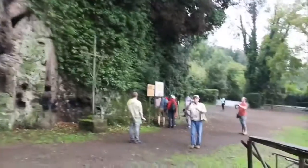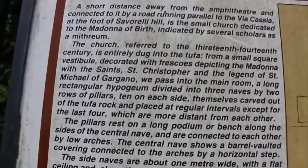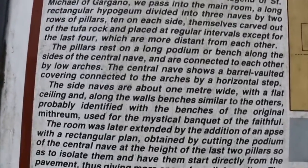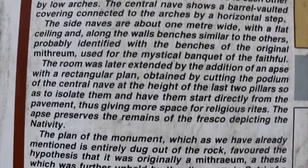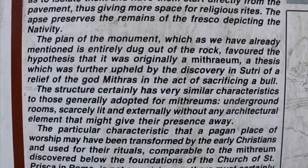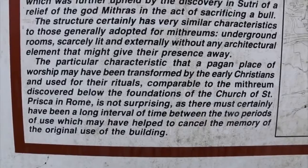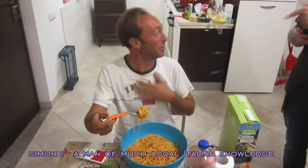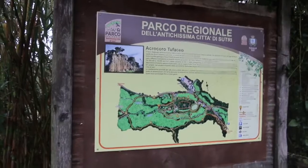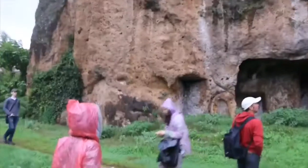We'll take a look at the sign over here. Just going down the sign slowly so that the words are captured for those who want to. You can see talk of Mithraic and Christian places of worship, rituals, etc. within here. We are in Sutri. This is the area of the necropolis, and then we will go to the amphitheater.